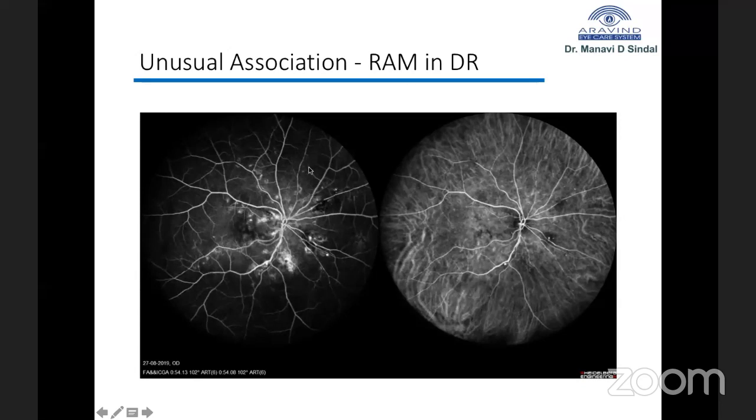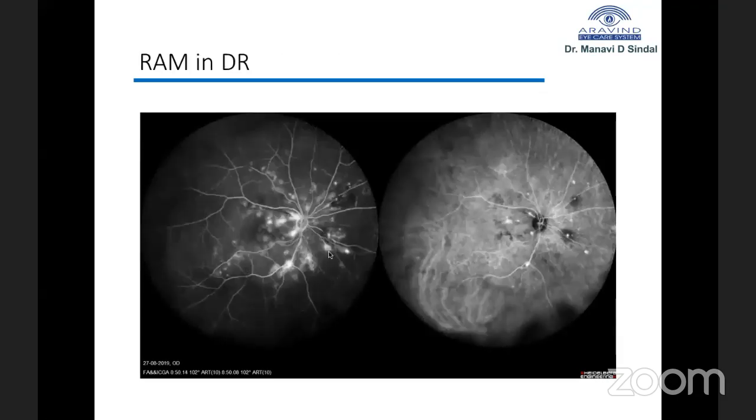So you can see there are these multiple small hyperfluorescent spots over here in this fundus fluorescein angiography. These are numerous multiple retinal arterial macroaneurysms, RAM as they are called, in this patient. A very unusual case. In both the eyes, the patient had this. So you can see these are increasing in leakage in the late phase of the angiogram.